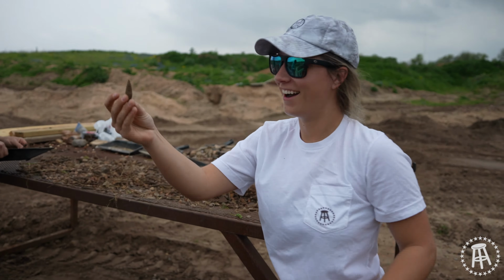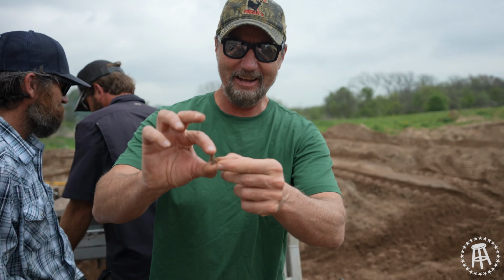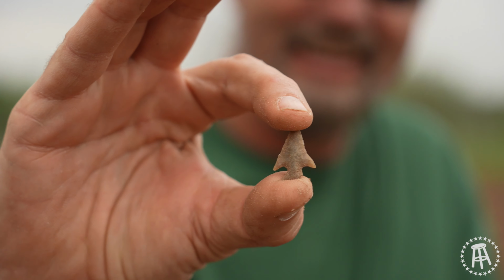Oh my gosh! This is insane. This is crazy. We've been digging for 10 minutes and found 2 arrowheads. Awesome. Oh my gosh. Woohoo! Look at that! Wow.